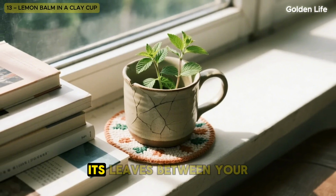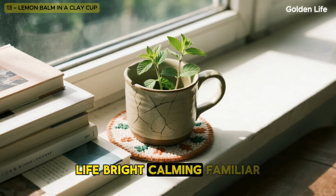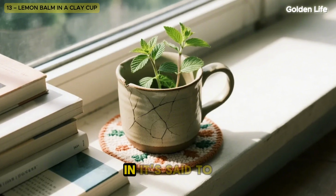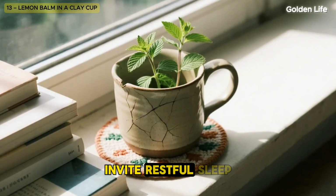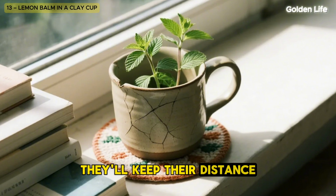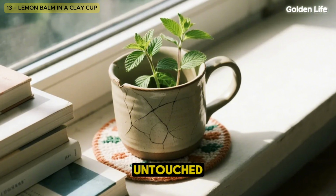And when you rub its leaves between your fingers, the scent comes to life. Bright, calming, familiar. You can brew it into tea, tuck it into a bouquet, or simply breathe it in. It's said to ease worry, settle the mind, and invite restful sleep. A quiet blessing for a tired soul. And as for mosquitoes, they'll keep their distance, drifting toward louder scents, leaving your peaceful corner untouched.